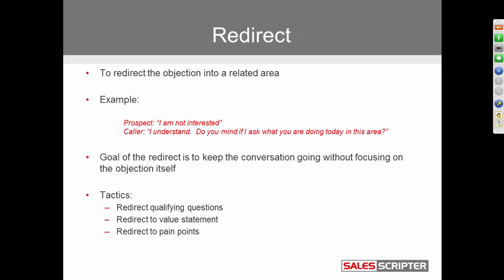There's a few different areas that you can redirect to. We're going to give you some real examples on how to redirect and where to redirect. But you can redirect to some of your pre-qualifying questions. You can redirect to your value statement.